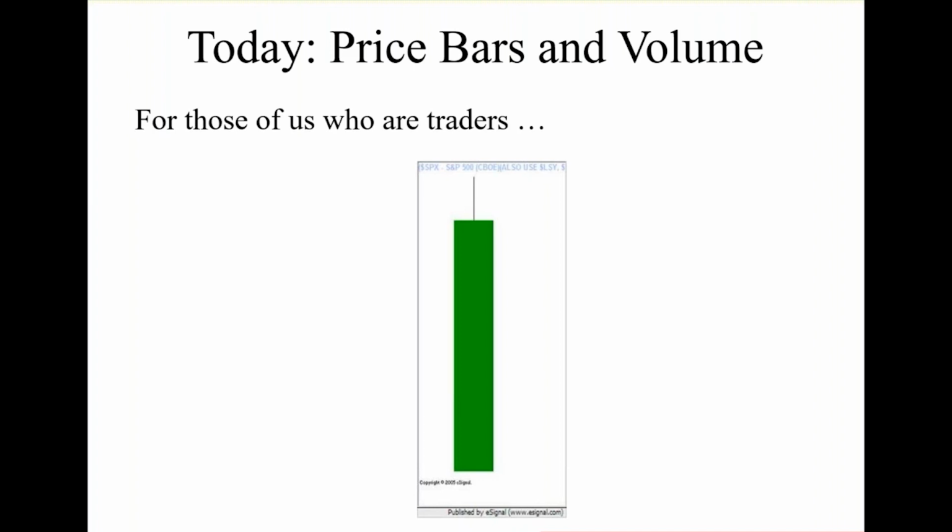All right, so price bar. For those of us who are traders, of course, that's a price bar. This is just reading one price bar. I'm going to use candlesticks here today because most people seem to these days. There are 2 issues of primary importance when reading any candlestick bar. I'm not going to go through all the candlestick patterns and their Japanese names. I'm going to talk about the logic of the bars.